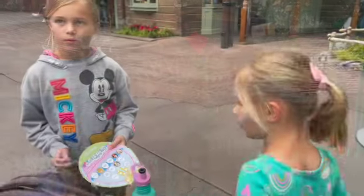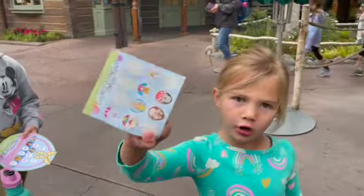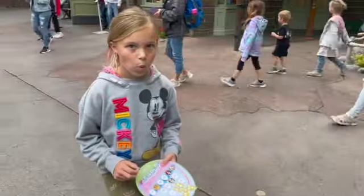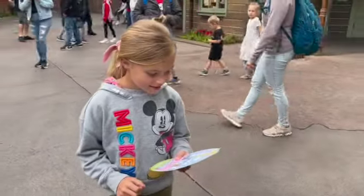7 more to go. Rory, what are you telling him? We got 7 more to go on our stickers. 7 more. Oh my gosh. All right, are we gonna finish it? I want to, but I don't know.